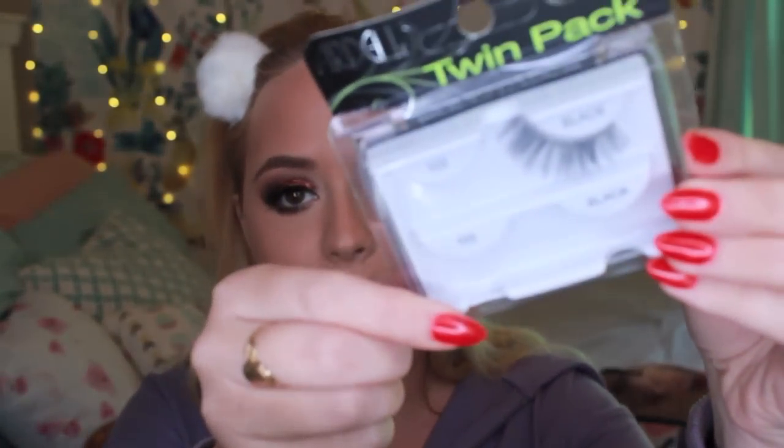I went ahead and did lashes and mascara. The mascara that I use is my all-time favorite drugstore mascara. It's the Voluminous Original, and the falsies that I'm wearing today are the twin pack from Ardell, and I love these because it's a little bit glam but still nothing too crazy, and in case you mess up like I do all the time, it comes with 2 packs.